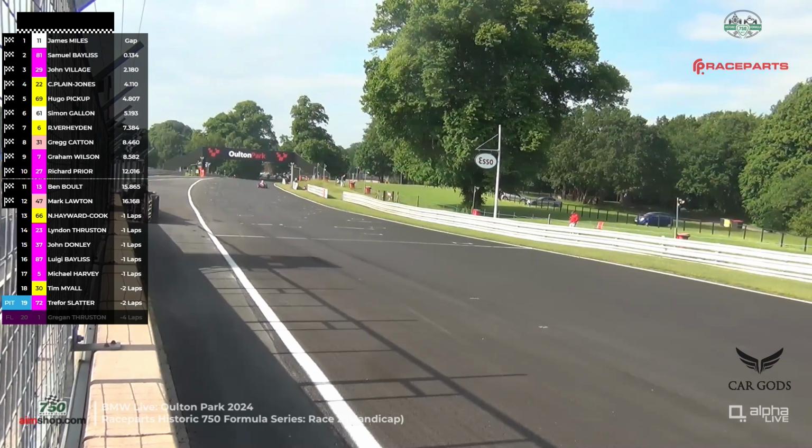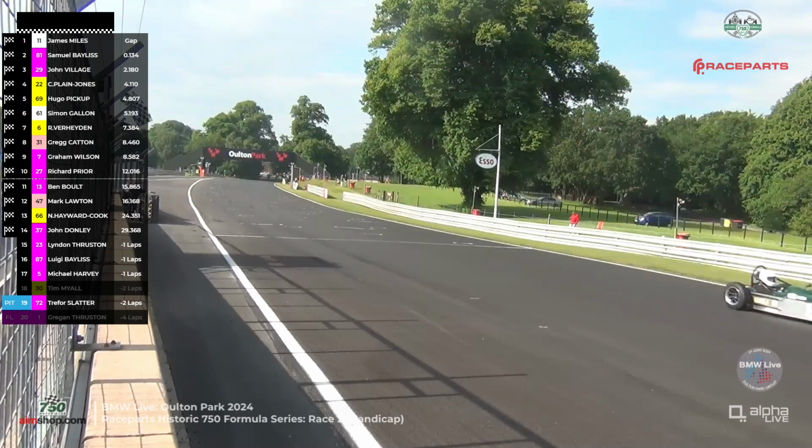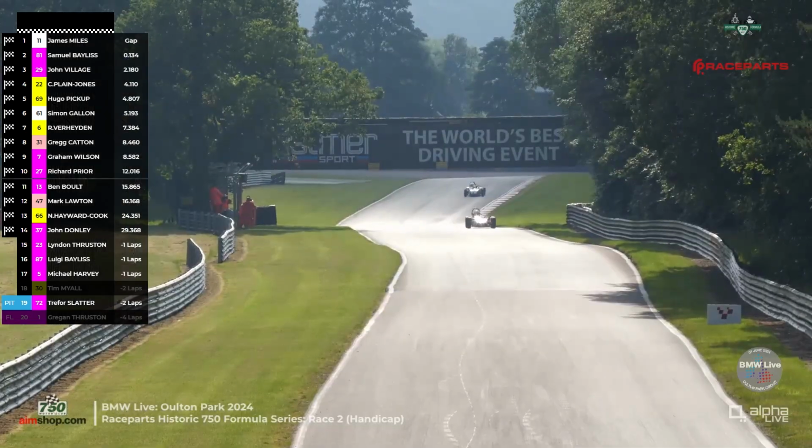And I don't know why we don't do this more often, Andy. I think every race should be a handicap race. That was brilliant. Sam Bayliss, I mean, he will be kicking himself afterwards. Maybe he thought that he would have the speed up the hill anyway, but he didn't. James Miles found an extra gear almost and just managed to hang on. It is a supercharged Austin 7, so that will have helped him, I think, climb the hill and get over the line.